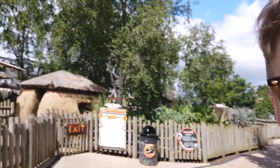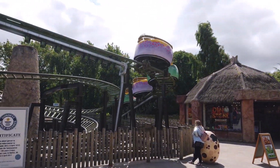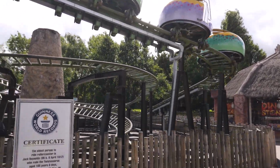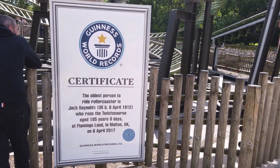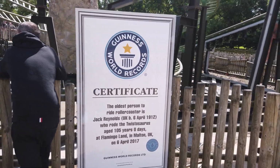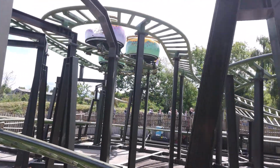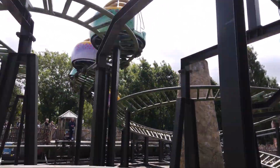Right. Next up, we're going to do another coaster. So this is a little spinning coaster called Twistosaurus. It's got a world record. What's this for? The oldest person to ride a roller coaster. 105 years old. That's mad. Right, let's see if we get some spins on this.